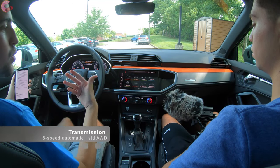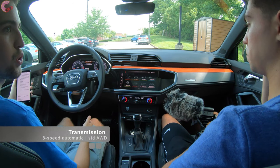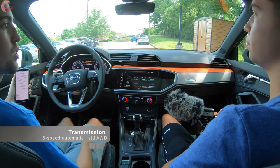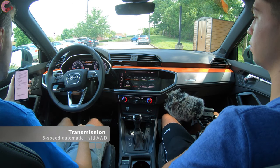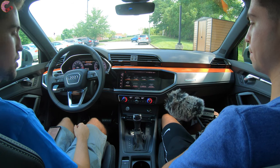As far as your transmission, you always have an 8-speed automatic, and it actually comes standard with quattro all-wheel drive, whereas the vast majority of the rivals start with front-wheel drive. This comes standard with all-wheel drive. And 0 to 60 is going to come in at 7 seconds as well.